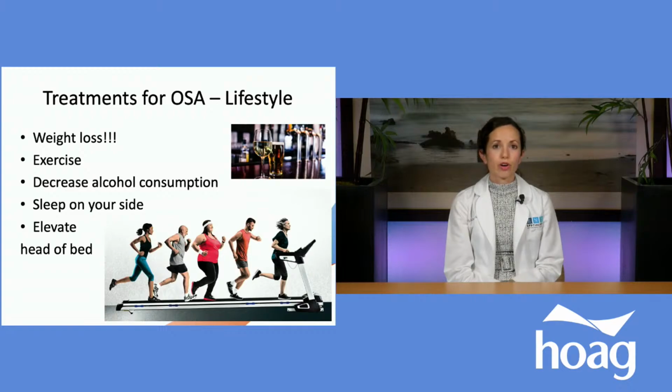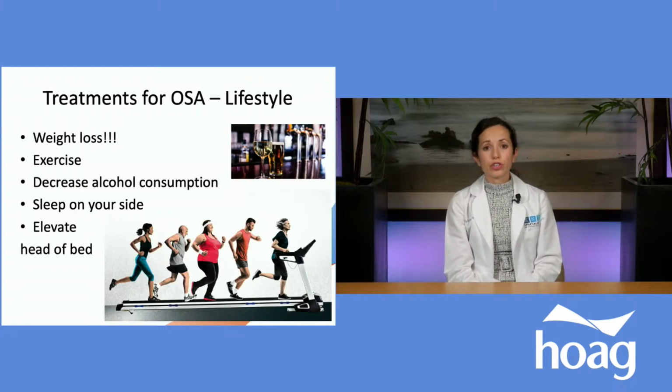Also, exercise. So even purely apart from weight loss, exercise is helpful in treating sleep apnea. So there's something about having that heavy breathing during exercise that we think strengthens some of the muscles in the throat and makes it less likely that you have sleep apnea. So don't be discouraged if you're not losing weight. Exercise is still important and helpful. Alcohol consumption. So if you drink a lot of alcohol right before you go to bed, that causes poor muscular tone, and it can increase sleep apnea. So try to avoid alcohol.